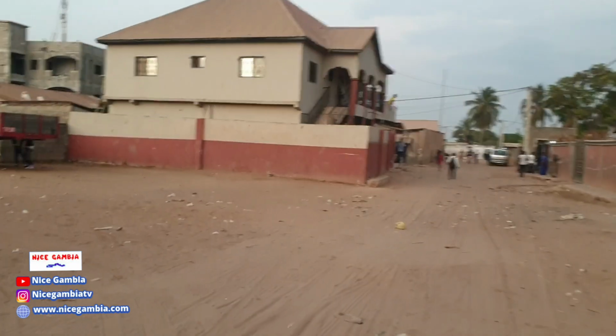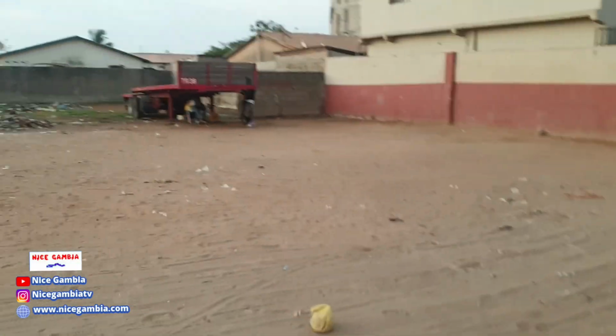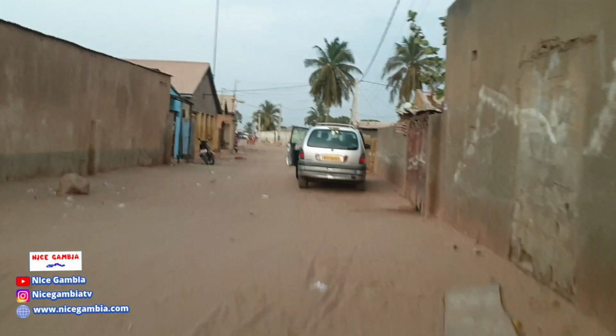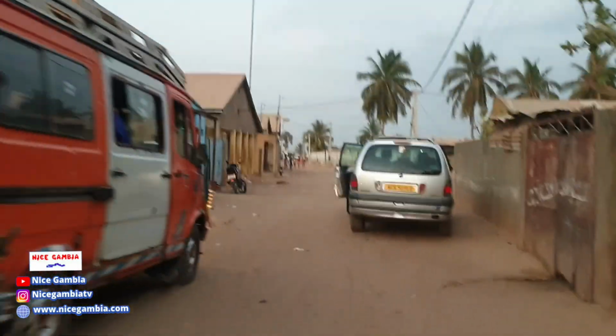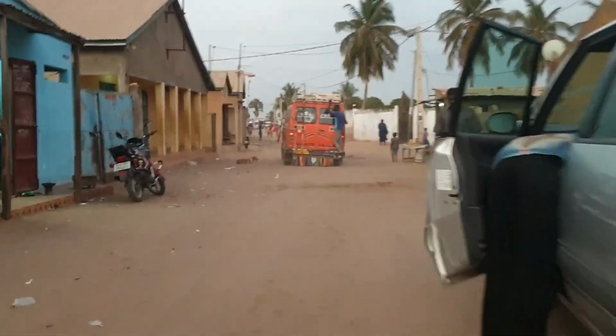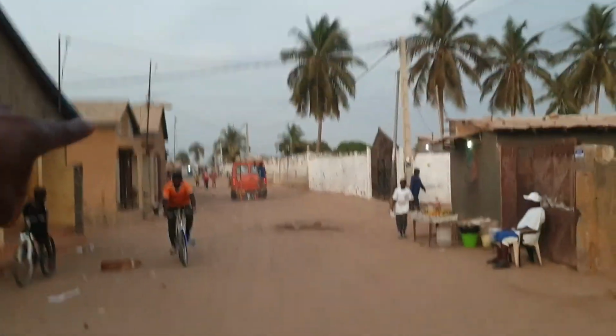This is the garage. This is where most of the vehicles will be parked in the morning to carry the people from this area towards the highway. You can see it right here. So that's the garage. Before I go, this is the Badala drugstore, Ebotown, right there. And that is also a major mosque right here in Ebotown. A tailoring shop right here, and just down there in the background, about 200 meters away, you have the river.